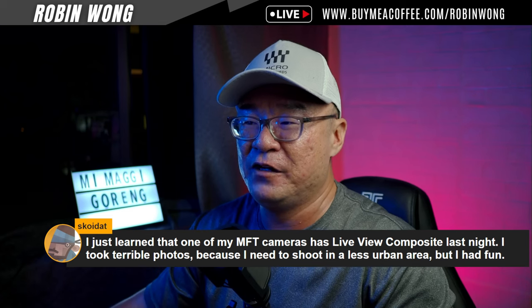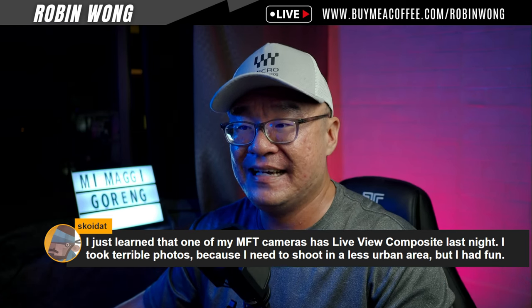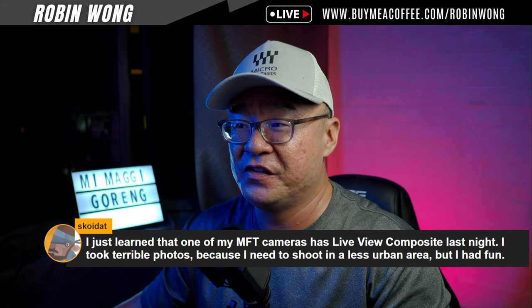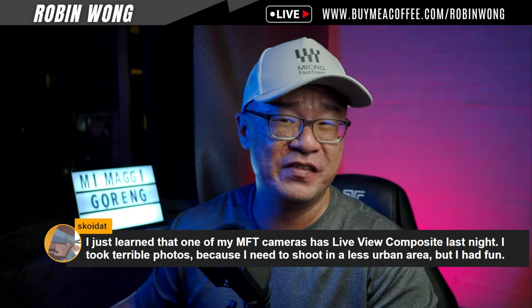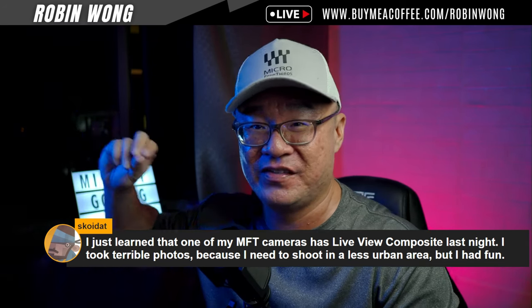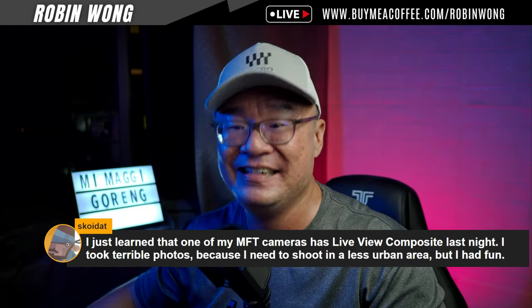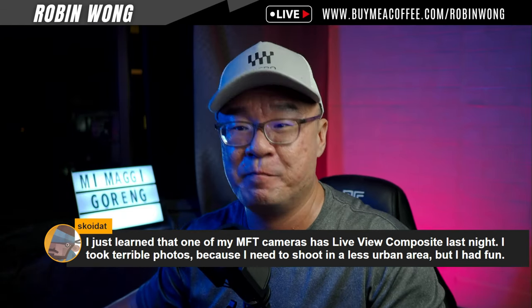Squidat says, I just learned that one of my Micro Four Thirds cameras has live view composite. Last night, I took terrible photos because I need to shoot in a less urban area. Was it because of light pollution? Because of all the street lights and the building lights that cause some reflection in the sky. That's why you can't get a clear sky, right? Light pollution is a real problem.